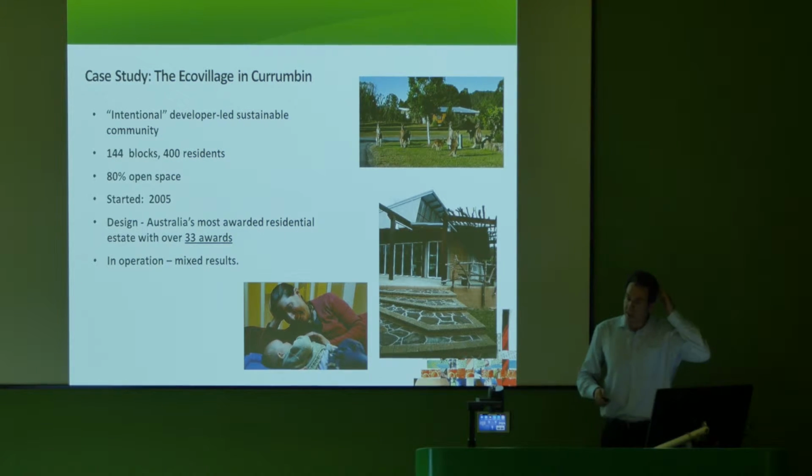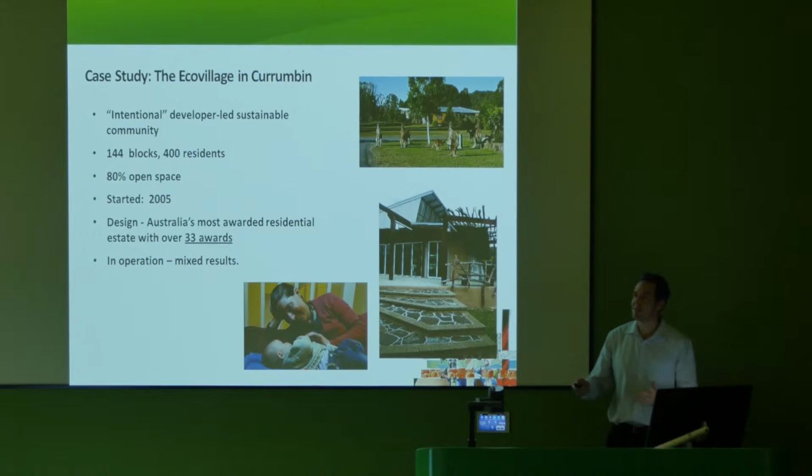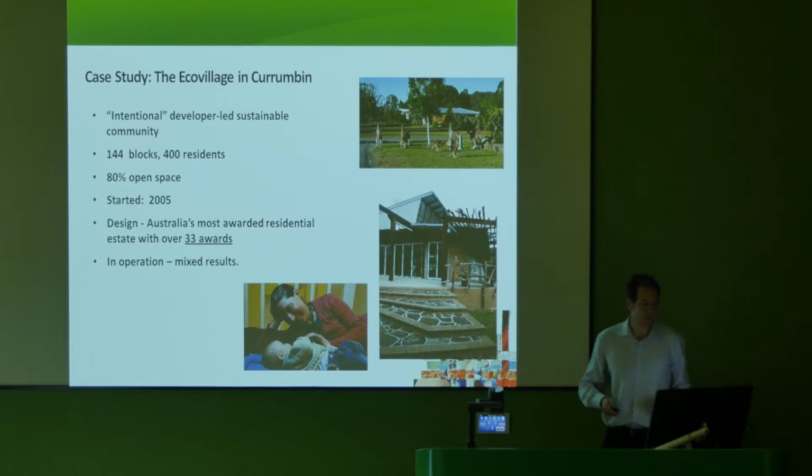The Ecovillage at Currumbin was developed 10 years ago. We just had a big celebration in December to celebrate the 10-year anniversary. So it's real, it's on the ground, it's been happening. It's about 96% complete in terms of houses being complete, and there's still a little bit of commercial to be finished off.